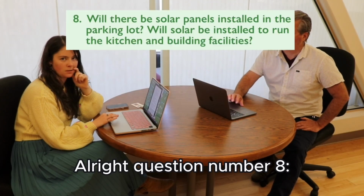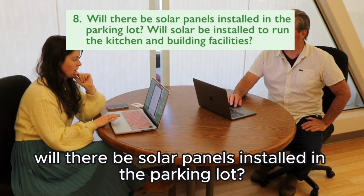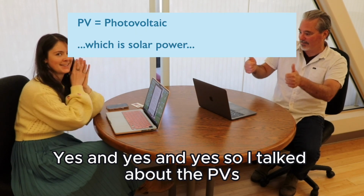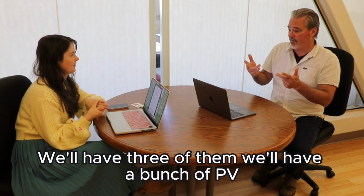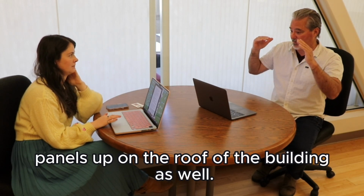All right, question number 8. Will there be solar panels installed in the parking lot? Will solar be installed to run the kitchen and building facilities? Yes, and yes, and yes. So I talked about the PV structures. We'll have 3 of them. We'll have a bunch of PV panels up on the roof of the building as well.